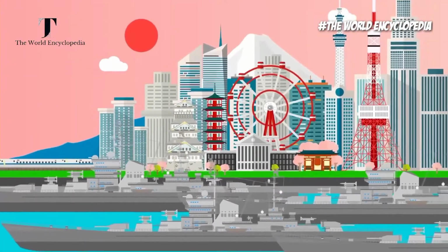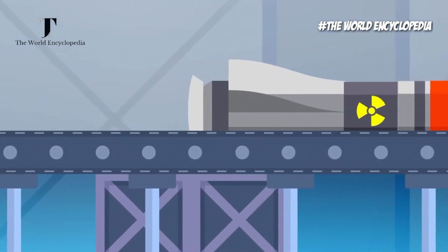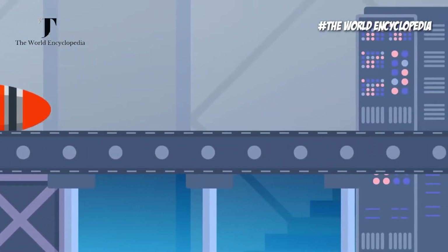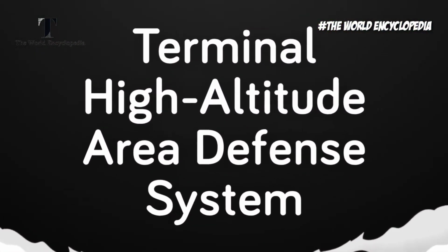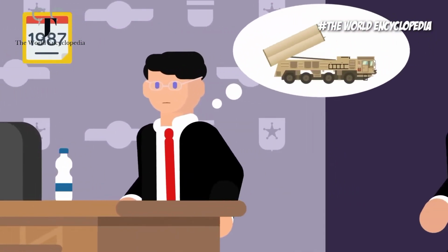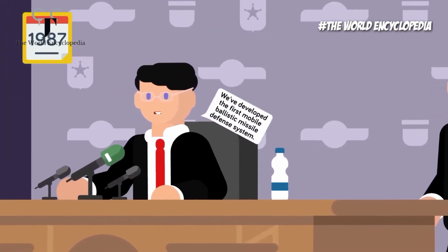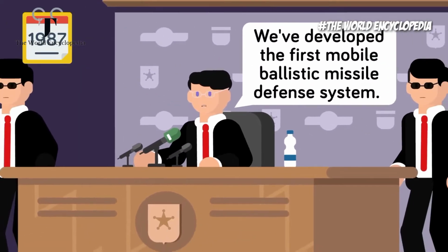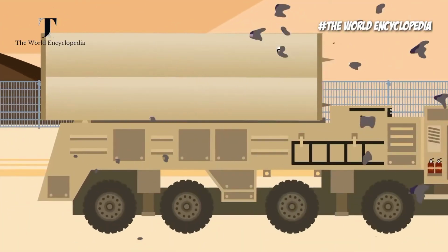The next layer of protection for the United States is the Terminal High Altitude Area Defense System, or THAAD as it's also known. It was first proposed in 1987 as a mobile ballistic missile defense system. At the time, the problem with ballistic missile defenses was that they were vulnerable to conventional attack as their locations were well known. Adding mobility not only increased survivability, but also allowed the U.S. Army to move them to locations where no other ballistic missile defense capabilities existed.